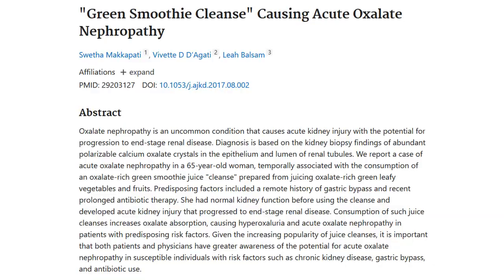Otherwise, you might end up like this lady who did a juice cleanse and ended up with kidney damage, as those oxalate-rich vegetables, the oxalate can accumulate and form kidney stones. And that's just another example that many of those fads and cleanses and detox, etc., are really not science-based. So be careful with that.